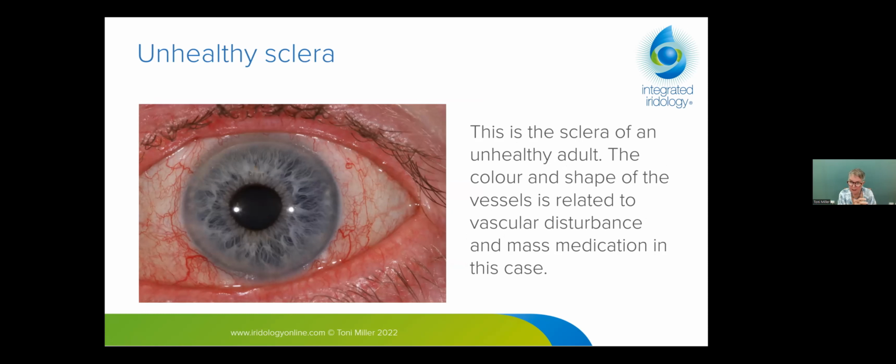So we assess the sclera looking at the colour and shape of the vessels, which is related to vascular disturbance and mass medication in this particular case. One of the side effects of some pharma medications is that it will disturb your equilibrium, and that will be expressed in the sclera.